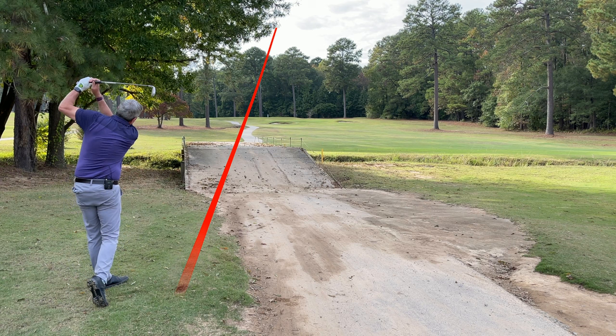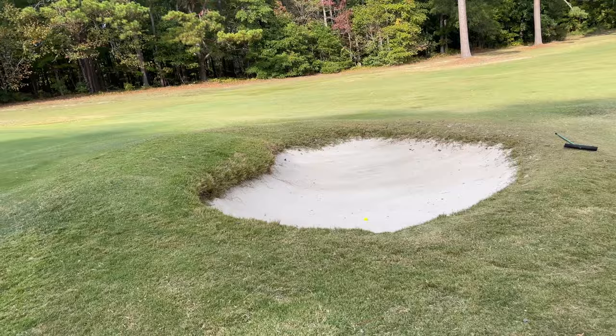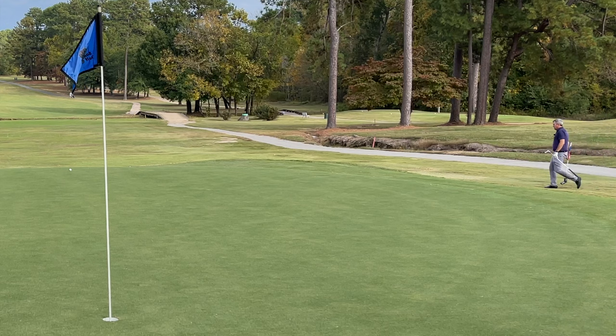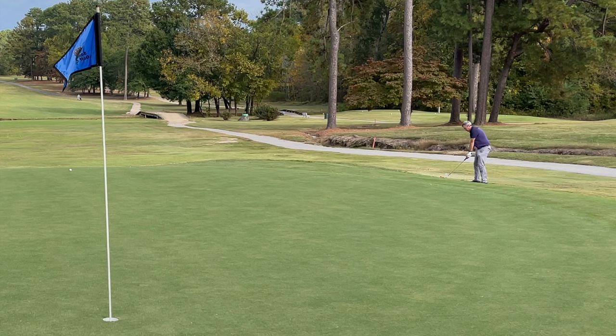So it hooked a little bit more than I wanted to and ended up in the bunker. I took a little bit too much off the 7. I thought withdrawing it that it would go a little bit farther. And so here, I'll typically, out of the sand outside the bunker, take a couple practice swings, try to practice the swing I'm gonna make out of the sand.